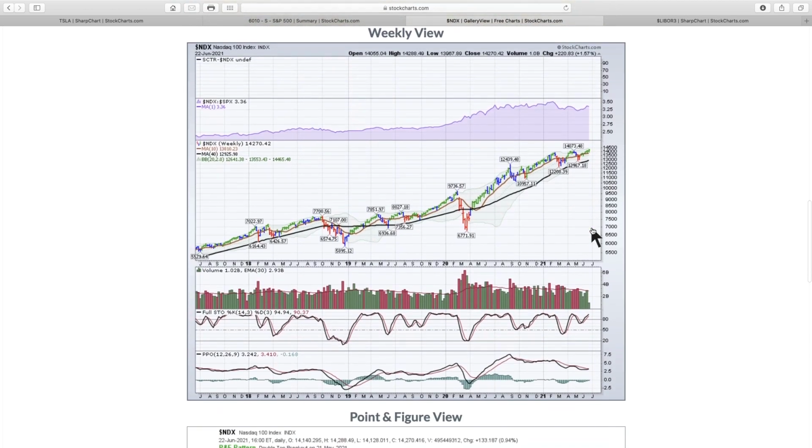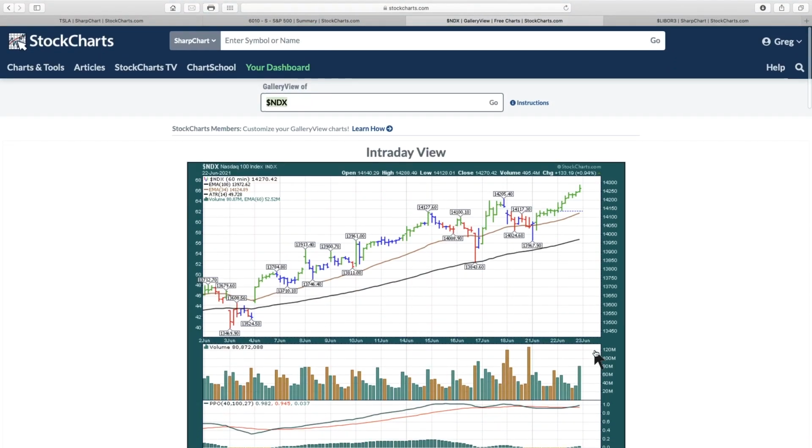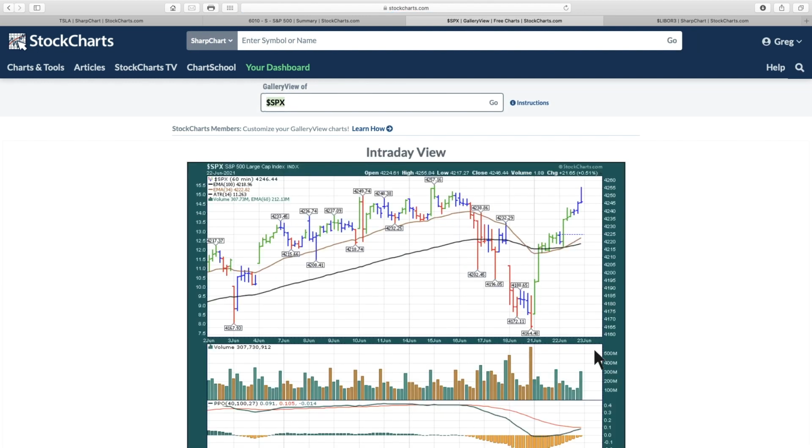And from a weekly perspective, our PPO has had a nice little downtrend here, and if we started to turn and break back up above it, I think that's exactly what we're looking for, that rotation. So I want to be long and strong here. I'm trying to add to positions based on the pullback.